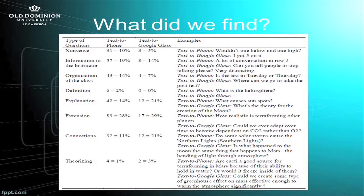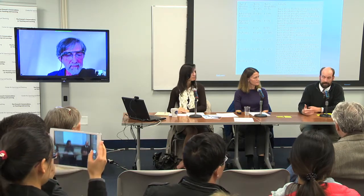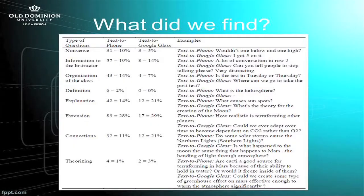All right, so I'm not going to read all this, and I'm not expecting you to read all this, but here's a graphic representation of what we were finding. As Kristen just shared, we had a couple of different sources of data. One was the text messages themselves, all SMS text messaging. The difference was whether they were received on the cell phone or via Google Glass. We analyzed a number of questions, and you can see some percentages and examples here.